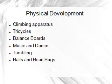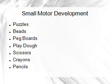Physical development is measured through the children being able to do climbing apparatuses and play on the tricycles. They also have balance boards available. They do music and dance, as well as tumbling, and there are balls and beanbags available for the children to play with. The small motor development is measured through puzzles, beads, pegboards. They also play with Play-Doh and do arts and crafts such as scissors, crayons, and pencils.